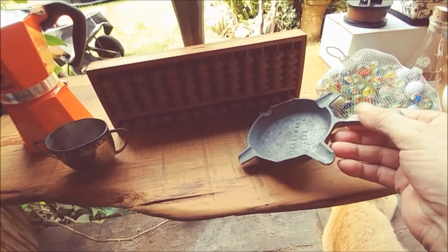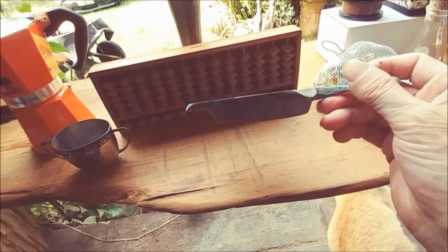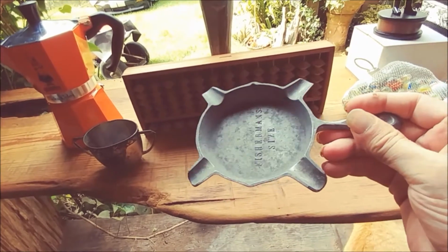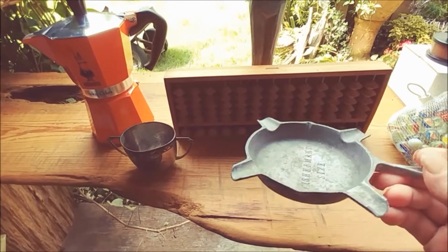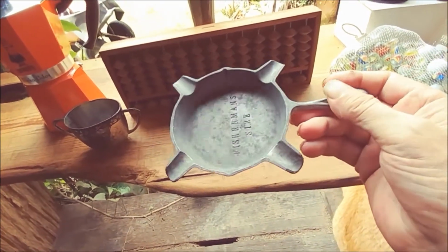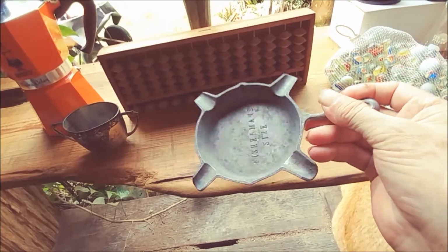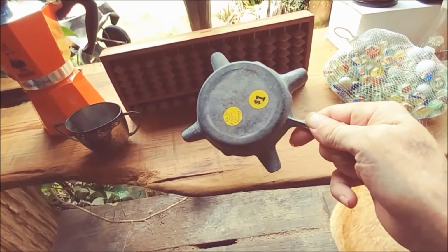Now, this was an interesting little find. It says, it's kind of weird. Has like a weird roll to it. But it says fisherman size. So I guess it fit in fishing boats or something. It's an ashtray. It's just a pot metal. Nothing really fancy about it. But what I picked that up for? $1.